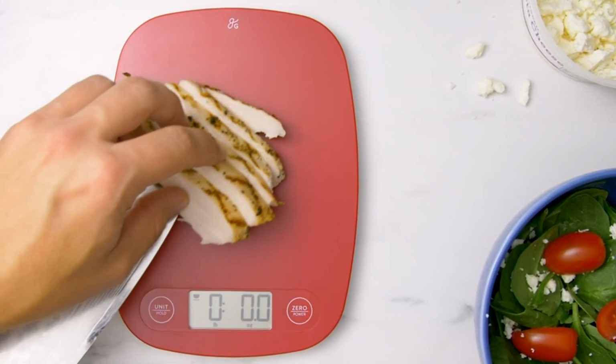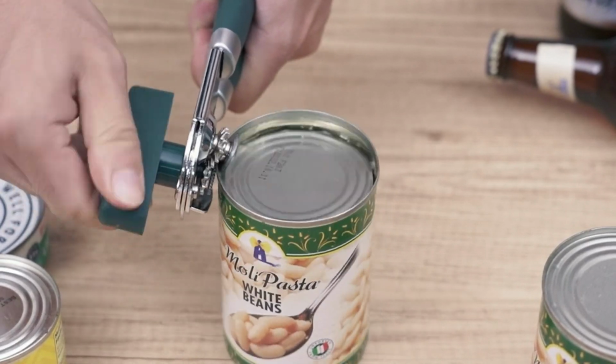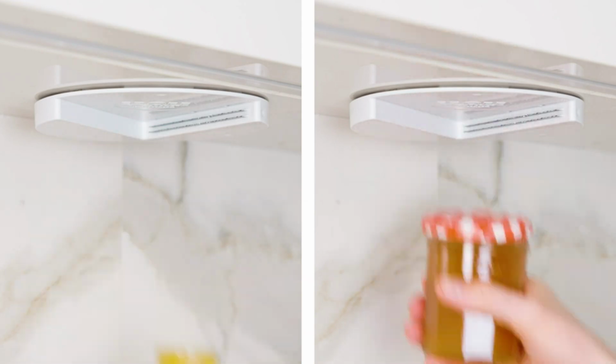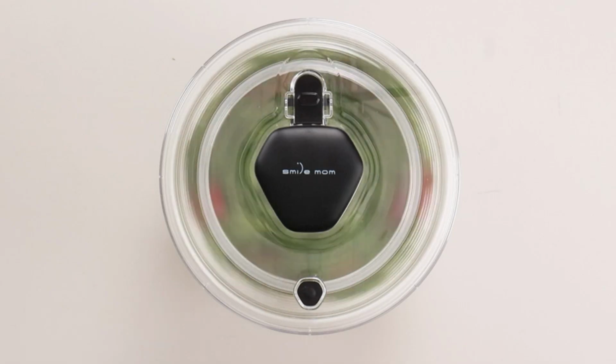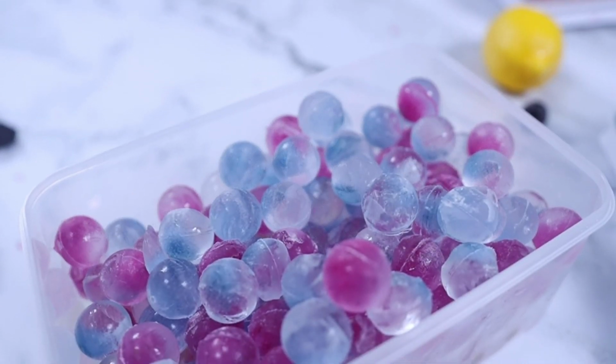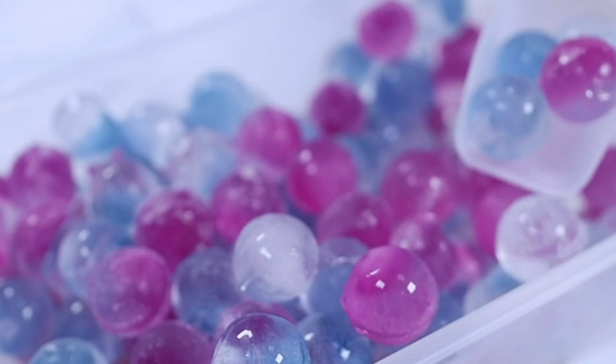Today, we're diving into the world of incredibly useful and affordable kitchen gadgets that you can find right on Amazon. These gadgets are designed to make your kitchen life easier, more fun, and, of course, more delicious. So, without further ado, let's dive into the list.